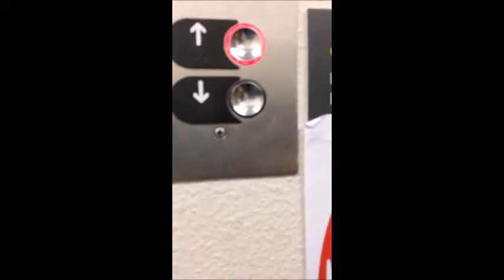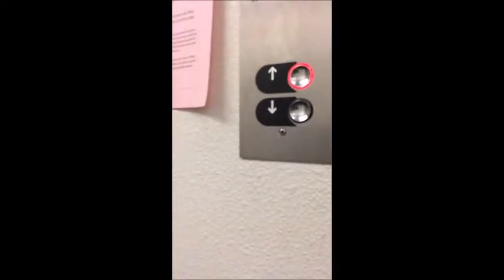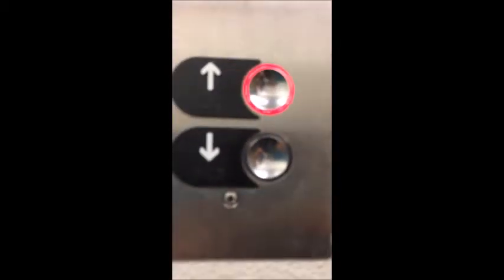Okay, these are the lifts in the von Zedlitz building. Okay, awesome Otis lifts. Oh dear, the buttons have been replaced. Oh, down doesn't work. Up does. Oh, that's odd. I'm going to go out. Button's stuck. Oh, it's down. Oh my gosh, I called both lifts. Let's go down to 0.